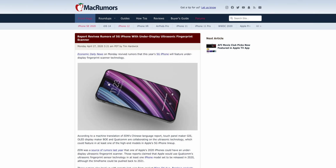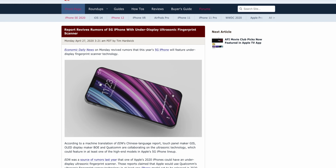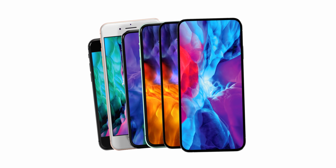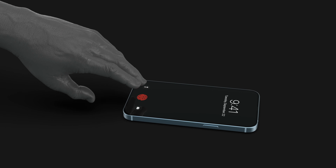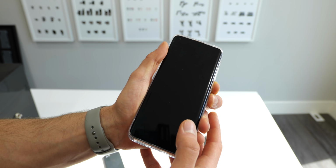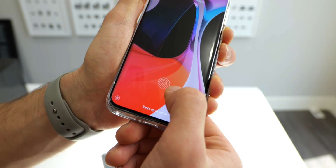An outlandish report from Economic Daily News says that we still could see a Touch ID version of one of the high-end iPhone 12 models this year. So likely the 12 Pro Max, which was rumored earlier to adopt an in-screen ultrasonic fingerprint sensor, could still happen. This would be in collaboration with Qualcomm, and it's possible that it could work on a larger portion of the display, unlike most of the Android phones nowadays, which have a very small area where you have to fit your finger in, and it doesn't always scan perfectly.